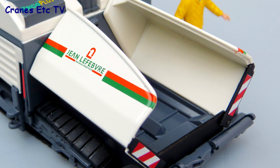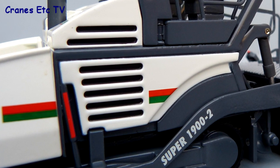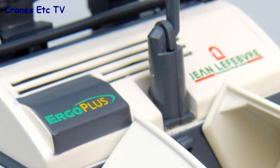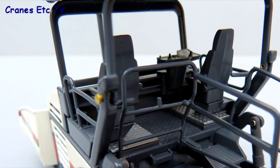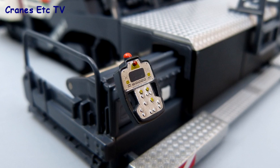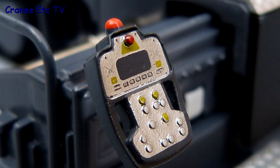The conveyor itself is modelled in metal. The body sides are good with some deep grille openings within the casting, and on top there are more sharp, good looking graphics. The operator's area is really good with a textured floor and a really detailed console. There are two more operators panels on the spreaders, and although they're very small, they really are excellently detailed.